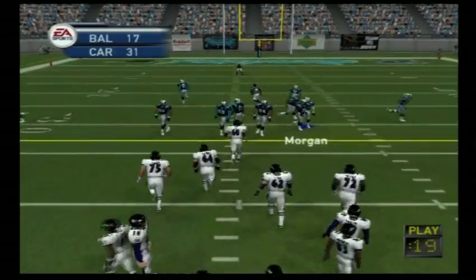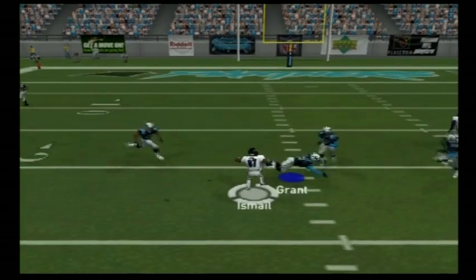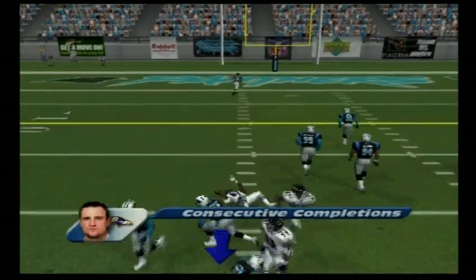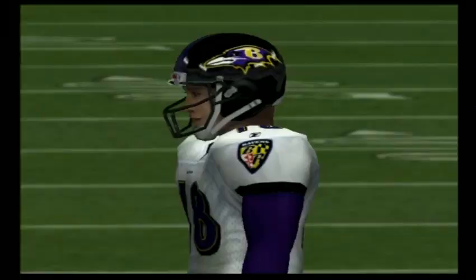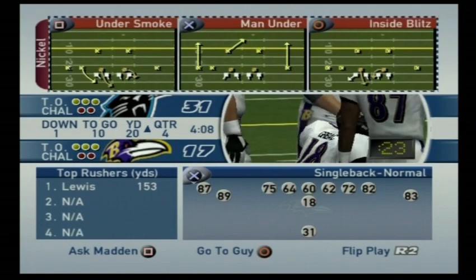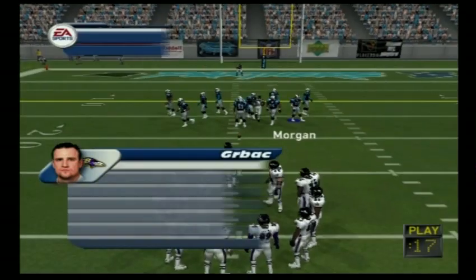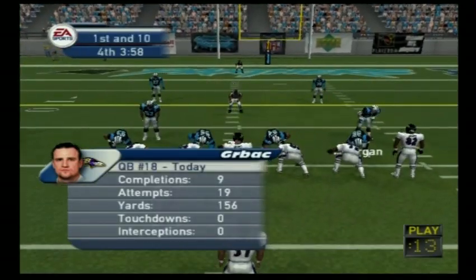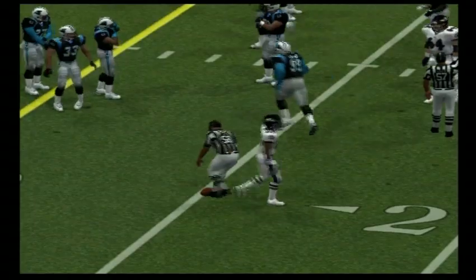Ball on the 34-yard line. Gerback to throw it with the pass. Ismail with the reception. Gerback throws a tight spiral on that pass. That guy's always had a great arm. That's something you can't teach. Showed a lightning release on that pass. Not only does he have a powerful arm, but he also has a quick release and accuracy to go along with it.